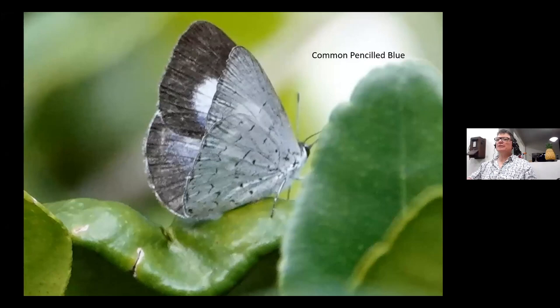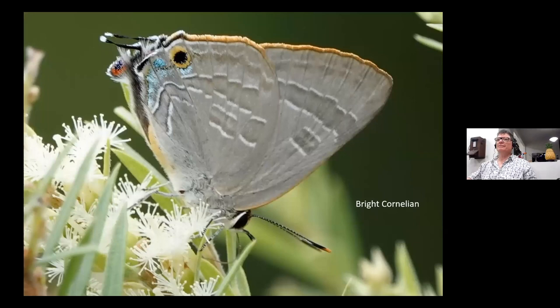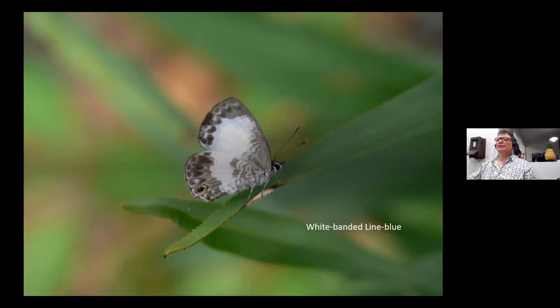Another lovely one with a great name, the indigo flash. Sounds like it should be a superhero. The bright cornelian, another stunning local butterfly. Inside of this one is bright fire red. Zebra blue, or plumbago blue is its other name. That's its caterpillar. Purple moonbeam. Hairy line blue. White banded line blue, large purple line blue.